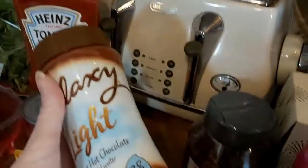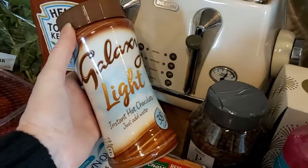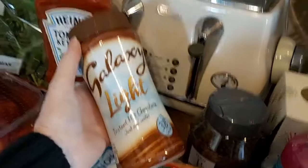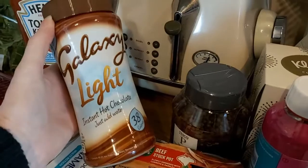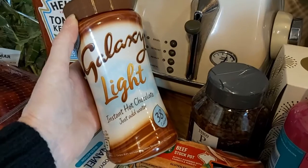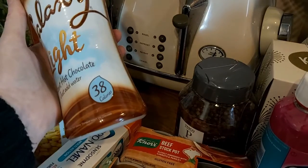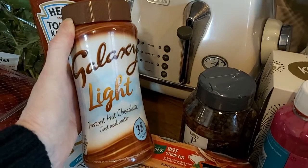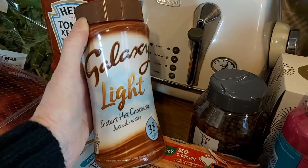Now, you will have seen, if you watch my videos, that I got a velvetizer from Cheryl at What's for Tea as a gorgeous gift. And so I've been hot chocolating like a kind of dynamo ever since. And so I am going to try this Galaxy Light because I absolutely love Galaxy chocolate. And so I thought I'd try this one, which is the low fat. Normally I just have the light ones like highlights or options or whatever, and I just make it with hot water.